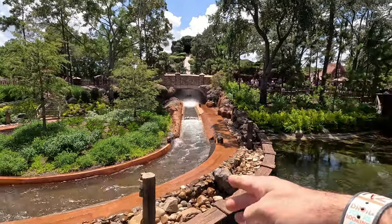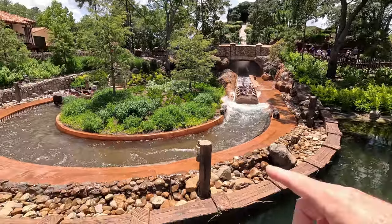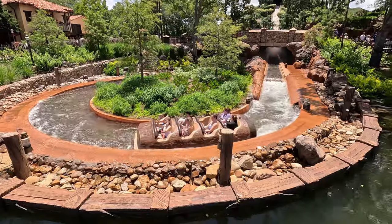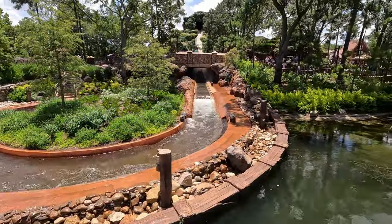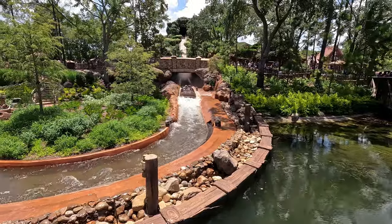So all this is new down here. Where they come around here, that's all new. New track. How cool. So they're getting close now to our boarding group. They're on 49 and we are 52.